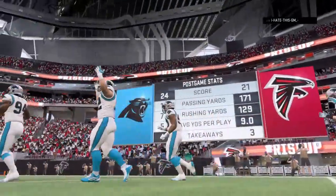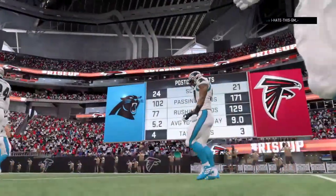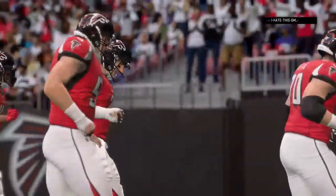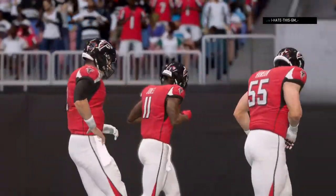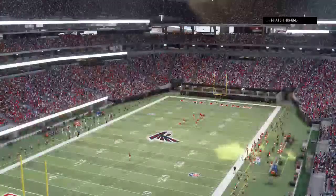So for Carolina, they boost their record up to a strong 4-1. And they'll be able to enjoy this one through the bye week before they get back at it again. Meanwhile, for the Falcons, it was a good first month, but they'll fall to 4-1 as they suffer their first loss. And they'll try to rebound next week.